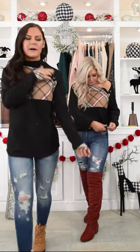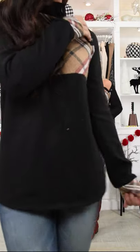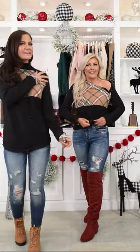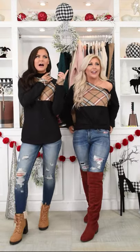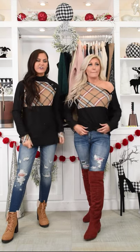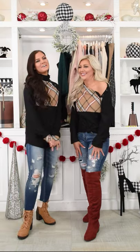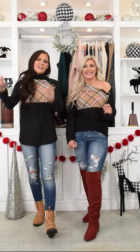It has this button detail up the side here too, which actually is functional, as you can see on Alex, because she undid it, which sold me on it. I love that a whole lot. I loved it like this, but once I saw you unbutton it and pull it off your shoulder, so super cute. I love it. It has really good length on it too.